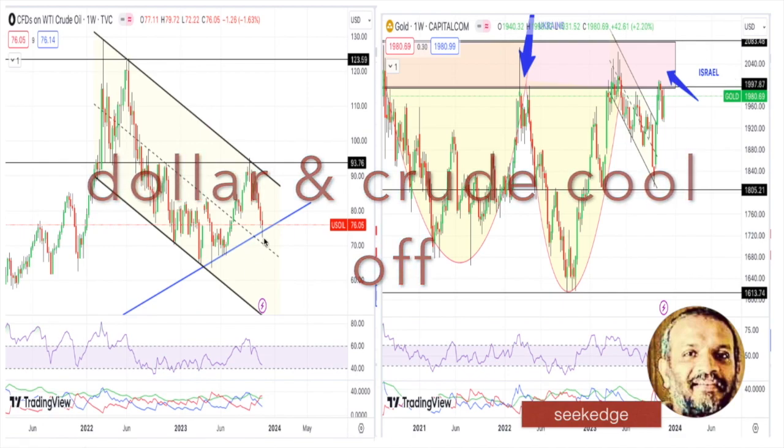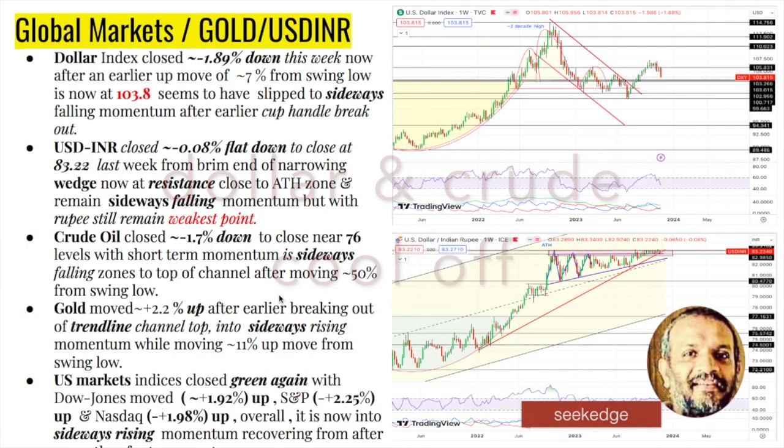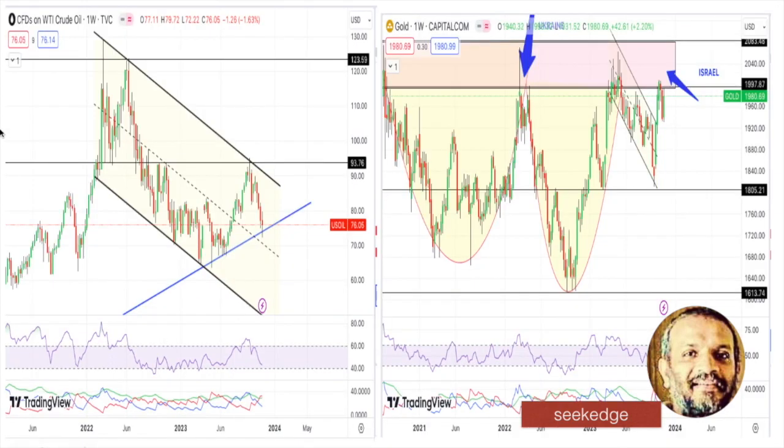Now here comes crude oil, another cool off. It's fallen to 76, right? So crude has fallen nearly 2%, 1.7%, momentum sideways. Remember, we had a 50% fall of a move up that had happened earlier, which took it to the 94 levels, and then it has cooled off. Right, that's good.